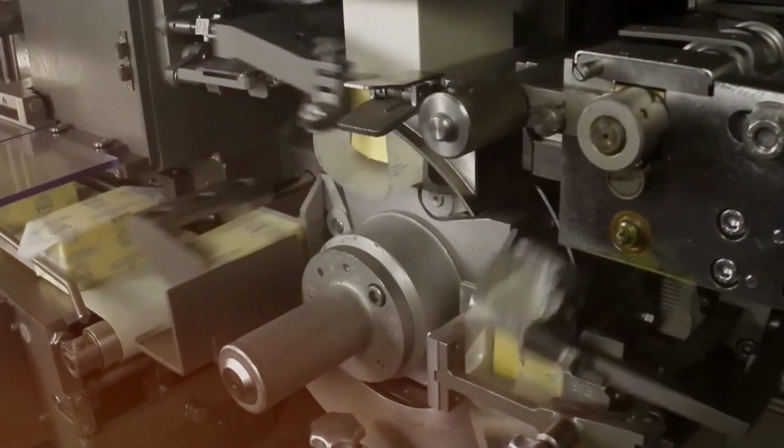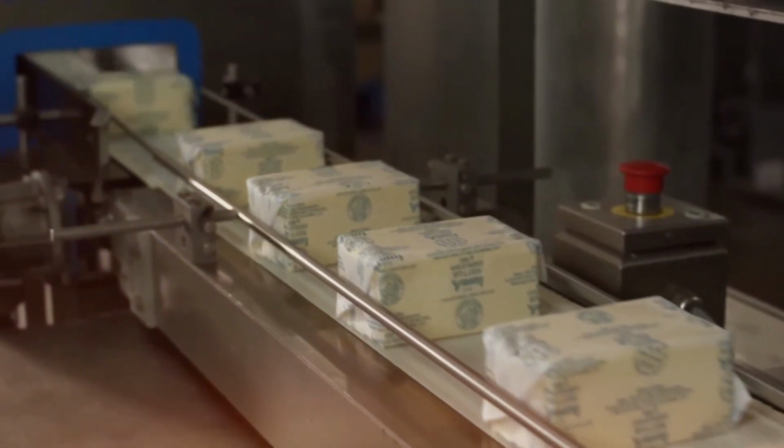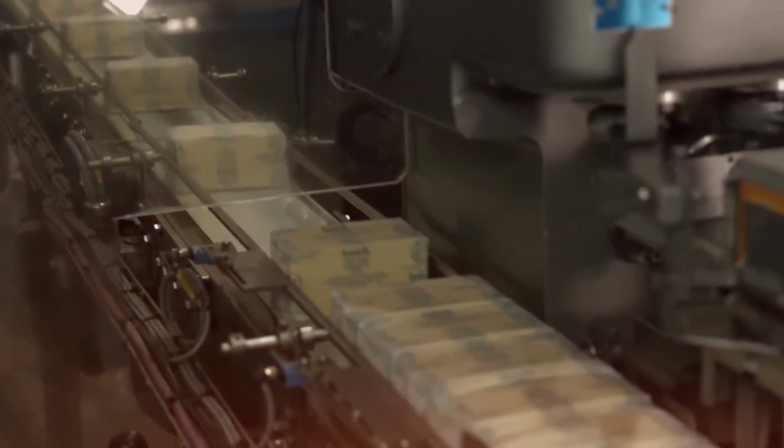The final stage of butter production focuses on packaging and rigorous quality control measures, steps that are crucial for maintaining product integrity. The butter moves through automated portioning equipment where precise measurements ensure each unit meets exact weight specifications. Industrial portioning machines operate with precision, producing uniform butter blocks that meet strict industry standards.